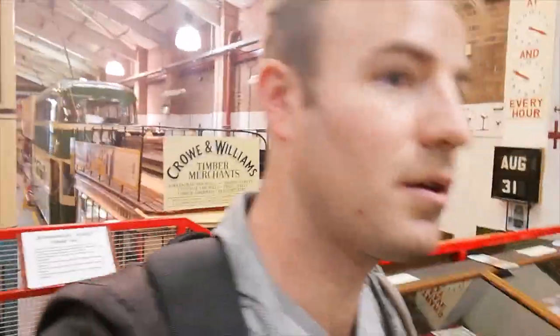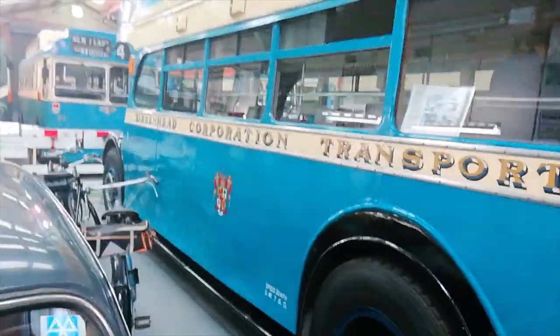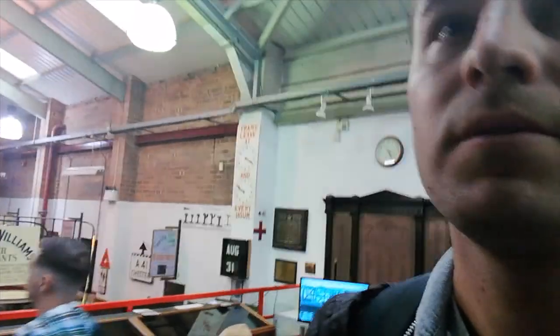Let's have a look here. It looks like we can go upstairs on this bus. Just going to have a look inside. Okay. Going upstairs on the bus. Always enjoy going on a bus. I'm not going to go anywhere, but let's use this to see the rest of the museum.